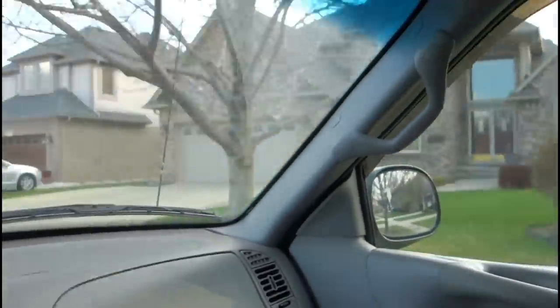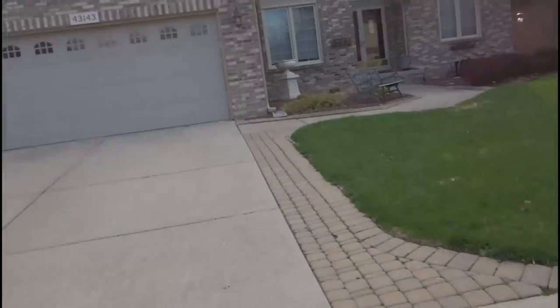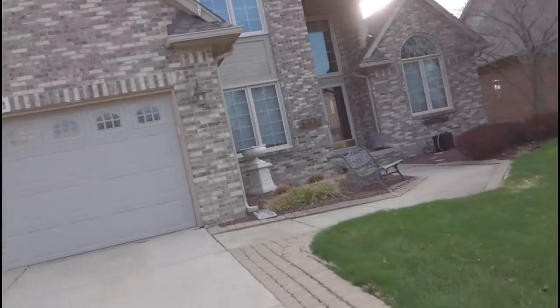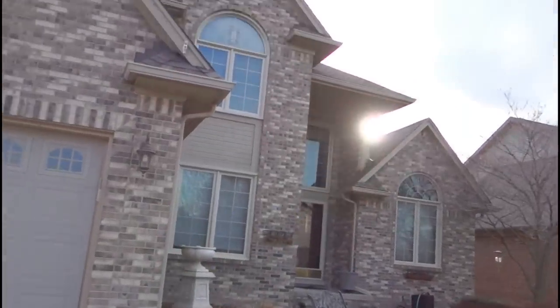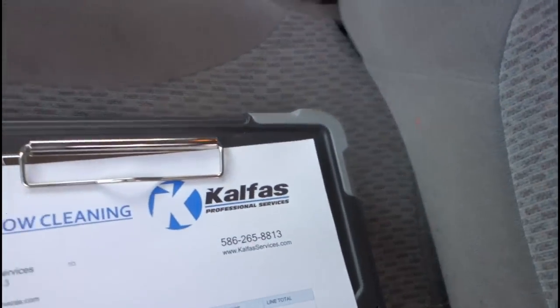There it is. Oh, here we are. So this one's for window cleaning. She wants a price for inside, outside, glass only. So I walk around the house. It's all $5 a window. I didn't want him to see me videotaping around a house. So I got a basic window cleaning outside, glass only. So we'll just say 160 for outside only.